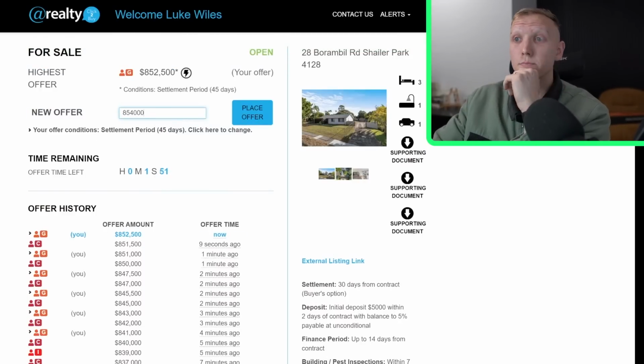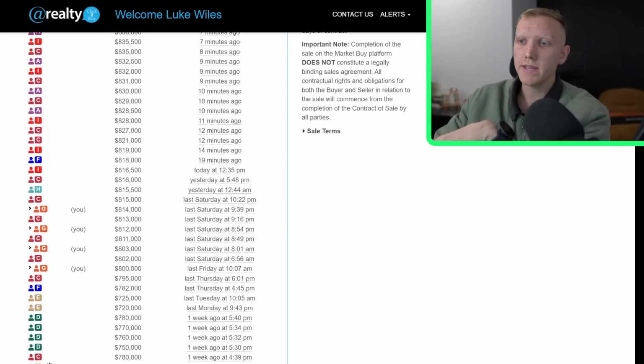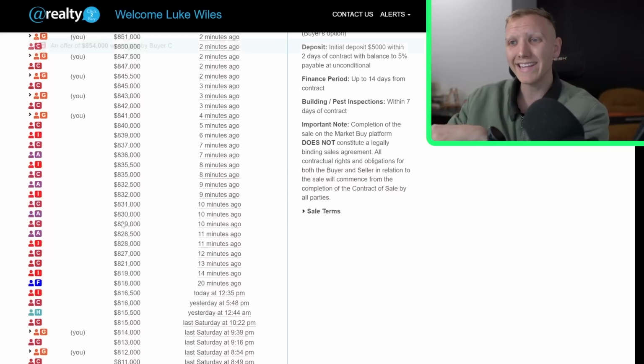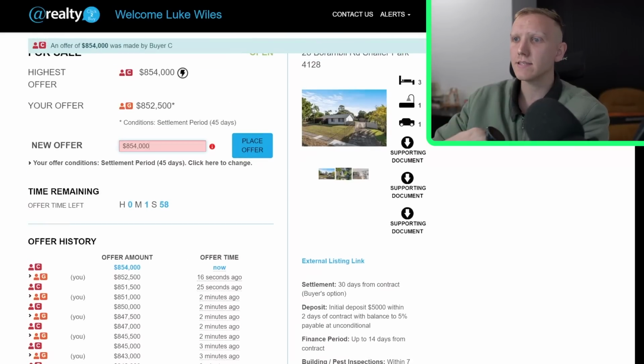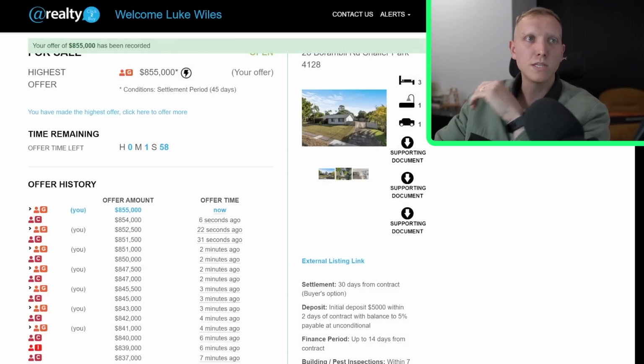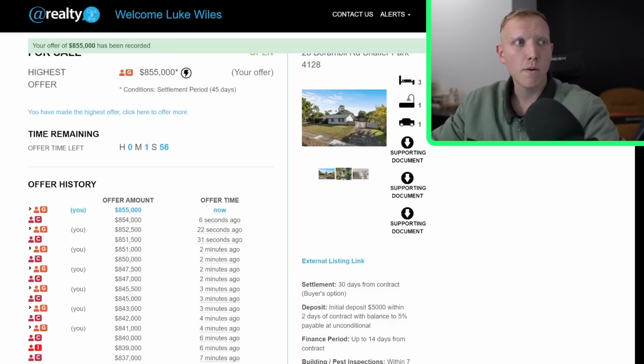One of the good things about these platforms is you can see the level of buyer depth, how much interest there was at the 700s, how many bidders are in the 8s, where they're stopping in the 8s, and so on. So at the moment, we're at $855,000, which is getting up there for us. So we're probably going to tap out very, very shortly.